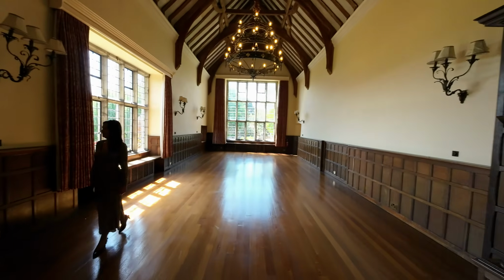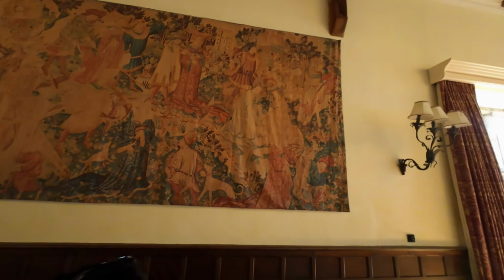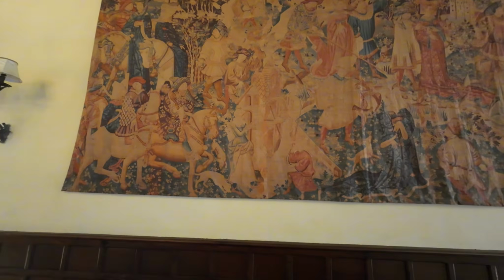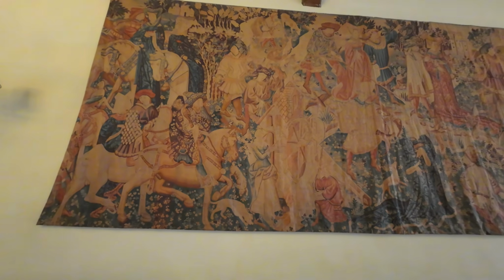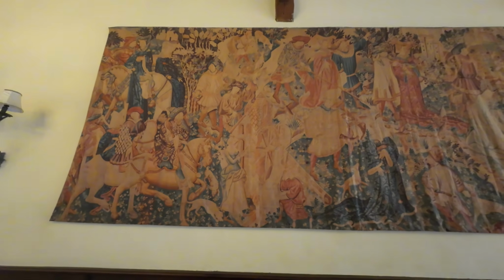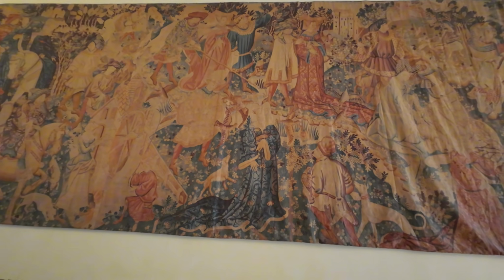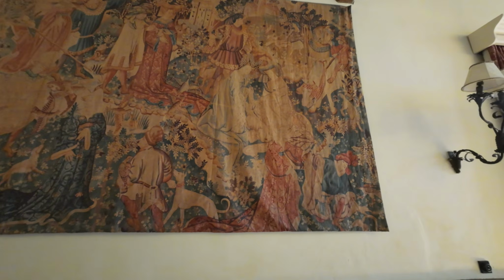Lovely, isn't it? And the smell, the oak as well. But the tapestry, isn't that beautiful? The colours have faded, as you would expect with age. But you can imagine when they were made, the colours were bright and vibrant. It's like the wall paintings you find in churches. Over the years, they gradually fade away. But there's enough detail here to appreciate the artwork.